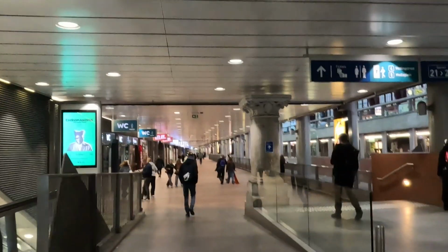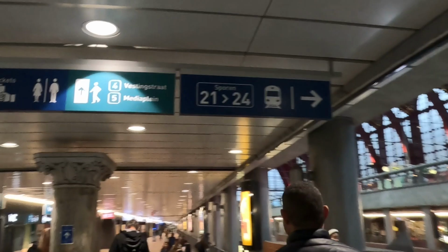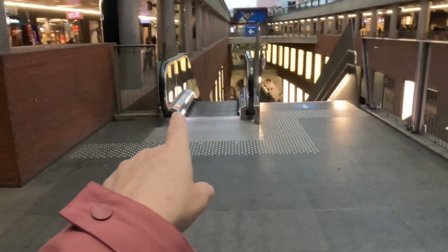We are going to find where our platform is, and we are going to head to the escalator. Again, noticing all the beautiful architecture. That was the up escalator. We're going to go to the down escalator.